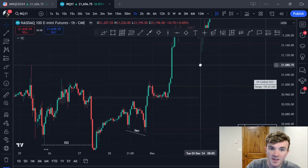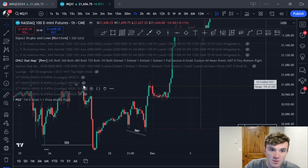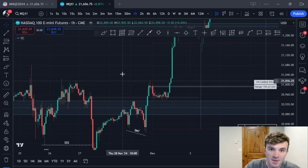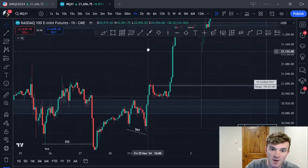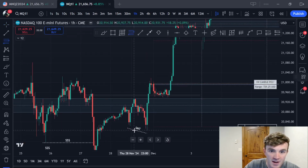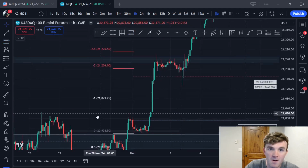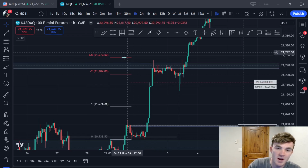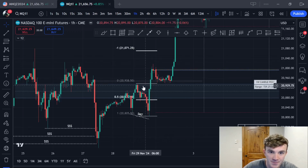The first target was actually this new week opening gap right here. See how we hit this, and that was that first take profit. You'll note that if I measure out standard deviations of this, the 2 to 2.5 was also right at this new day opening gap. So I found that really, really interesting.